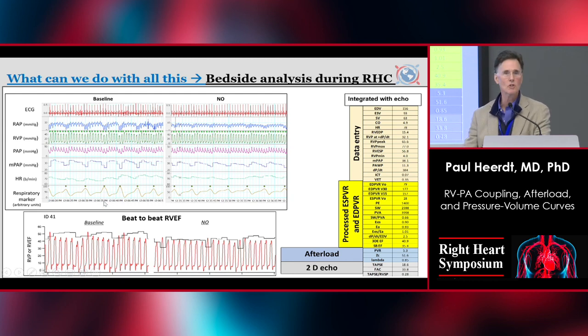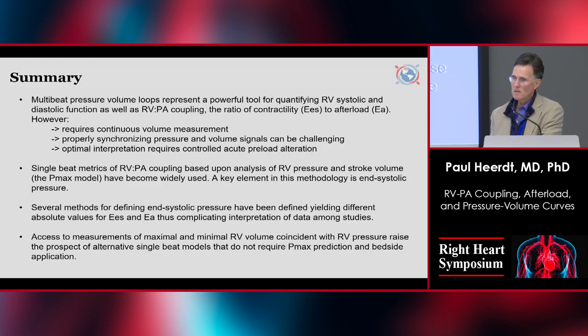So this is the direction we're going, trying to optimize using single beat type methodologies that could be applied during a diagnostic right heart cath. So in summary, the multi-beat pressure volume relationships are great. I like them very much. It's wonderful. And I'm kind of disappointed that they actually don't work so well in a clinical environment. You need a continuous volume measurement. You've got to properly synchronize the pressure and volume signal. And ideally, optimal interpretation requires a preload variation, which is not a simple thing to do.